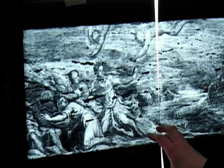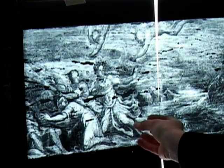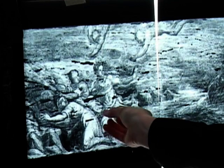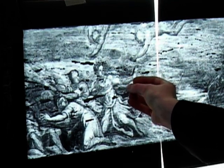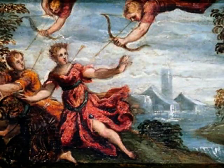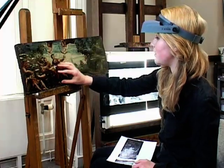Well, what we can see on the x-ray is the preparation that Tintoretto has done in a lead-containing paint, where the modeling that he's done on the figures, on the limbs, you can see that he's probably worked out the limbs before he put the drapery on, which was done in very thin glazes here on the paint.